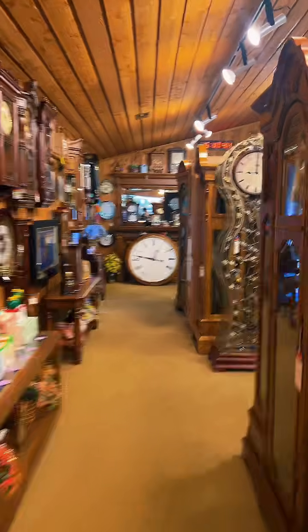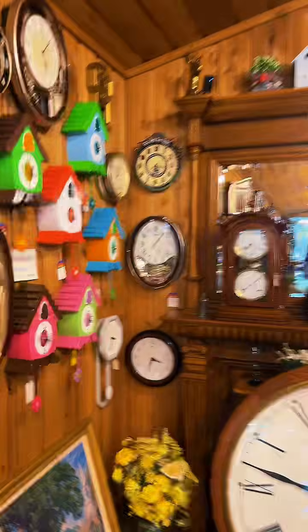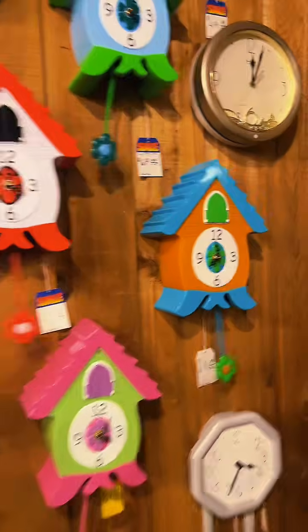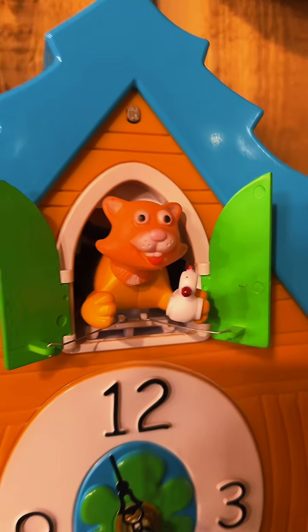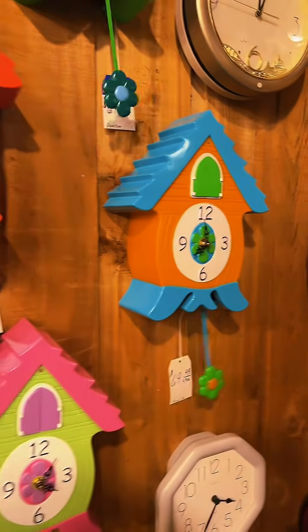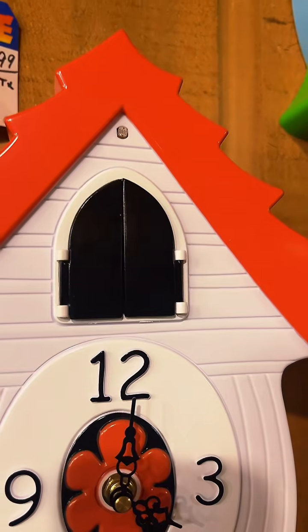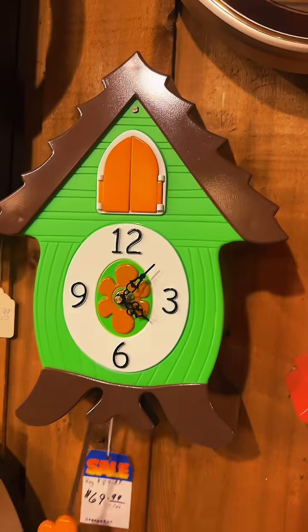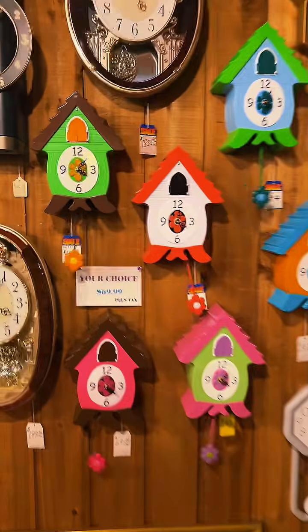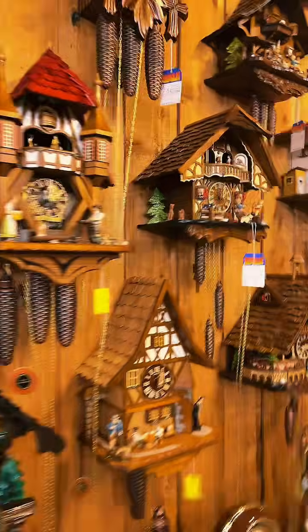And you may have heard a dog barking a couple seconds ago. That, my friends, is because we've got these things. They've all got little animals inside of them. These are called Cuckoo clocks. Bunch of different animals. But yeah, that's those. And of course we got some regular, your standard Cuckoo clocks here.